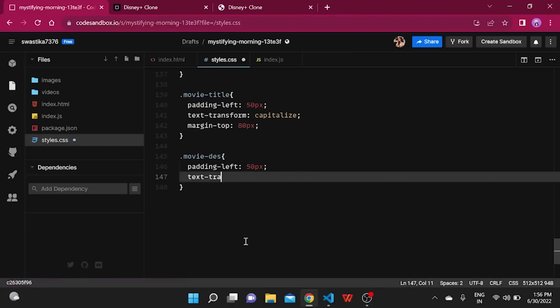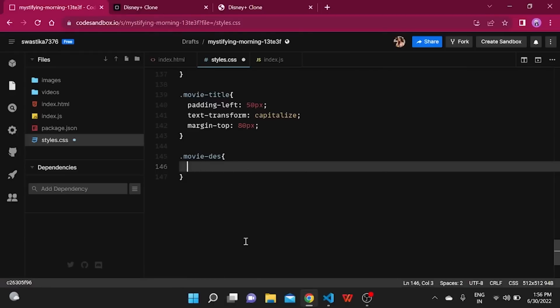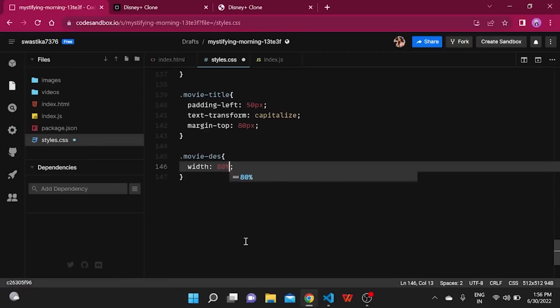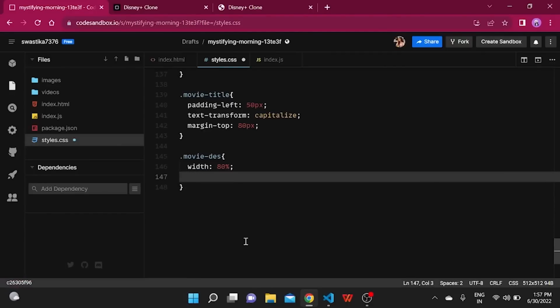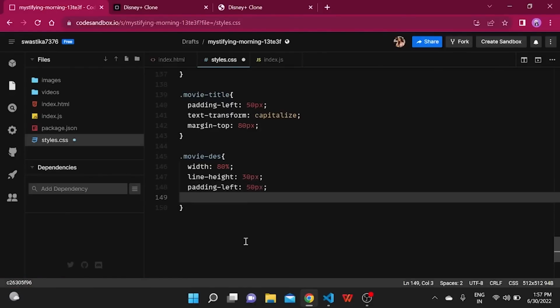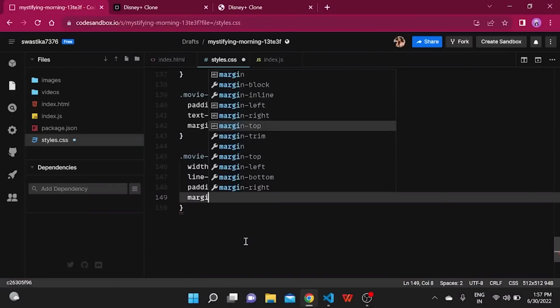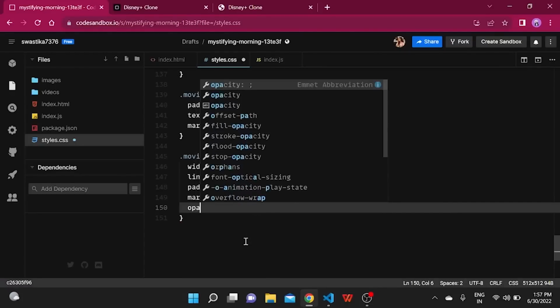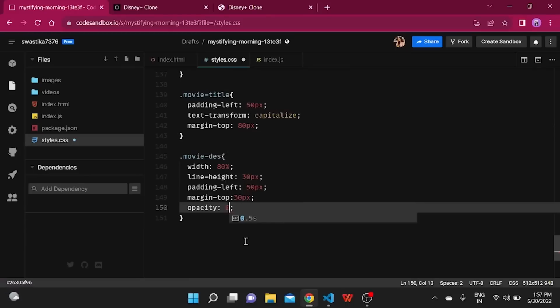okay, I'm sorry, I did the same for the movie title. It's not for the movie description. We have to do it differently. So the width here will be 80%, and let's give other attributes such as the line height, that will be 30 pixels, and the left padding, the top margin as 30 pixels, and some opacity that we'll give here, let's say 0.8.